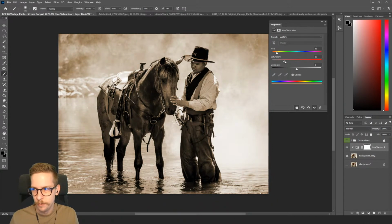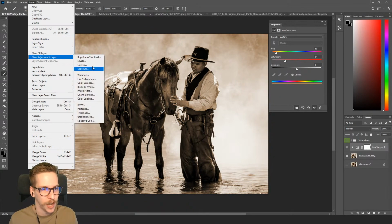I think that level of saturation is actually pretty good. Maybe I'll tint it down a little bit, around 30. Looks not too bad. We can always adjust these later. These are adjustment layers, so we can tweak them at any time. It's all non-destructive.